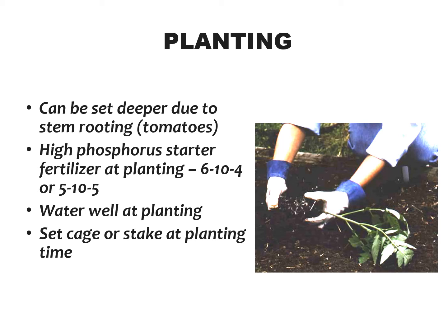Also, go ahead and set your cage or your stakes out right after or within a few days after planting your tomatoes, because inevitably you'll get busy and 2 weeks will have gone by and your plants are going to be already growing and falling over, and they're going to be harder to actually get them into the ground.